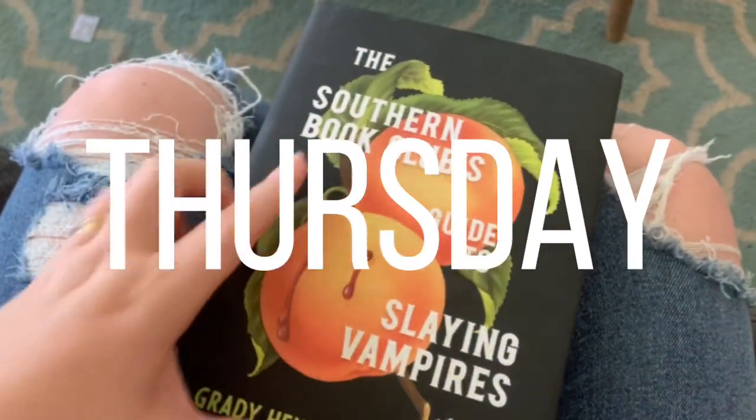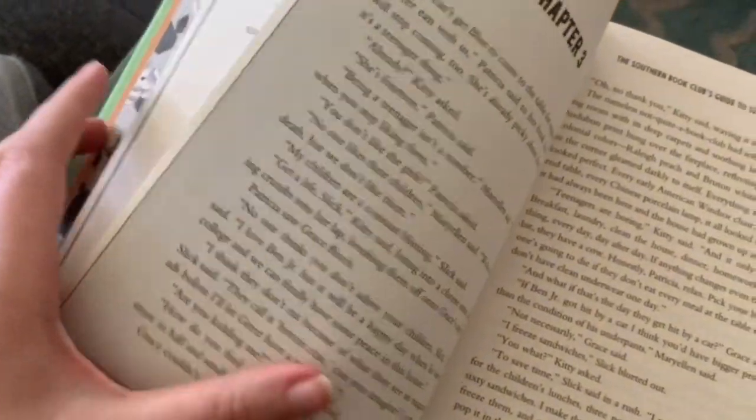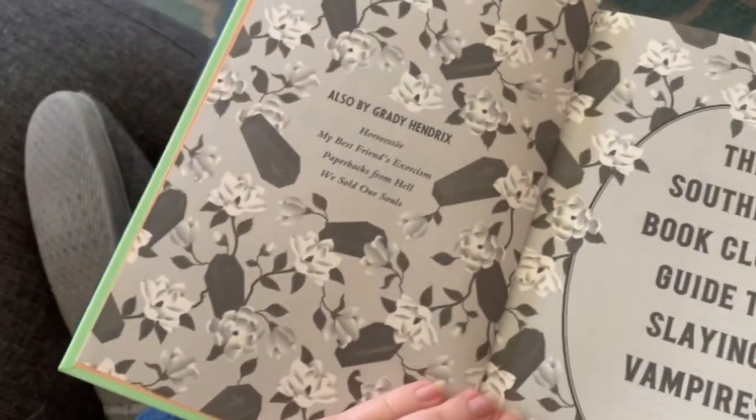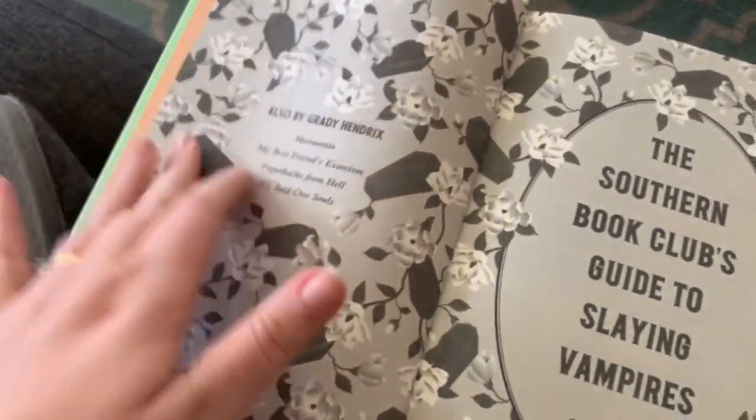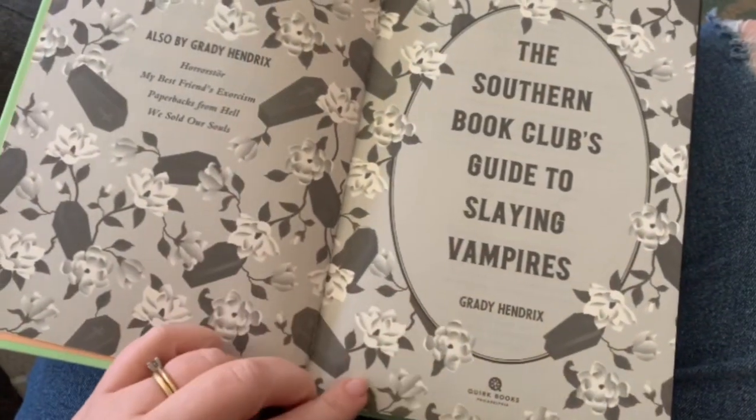Okay, so I started reading The Southern Book Club's Guide to Slaying Vampires, and I'm on chapter 3 after a little bit of nap time reading. I had to show you these amazing end papers. I mean, technically the end papers are that peachy peach color, but look at that. Isn't that gorgeous? I love that.